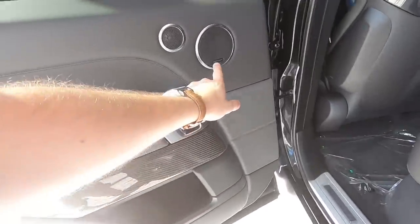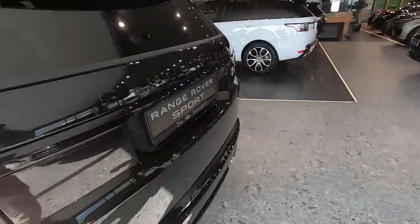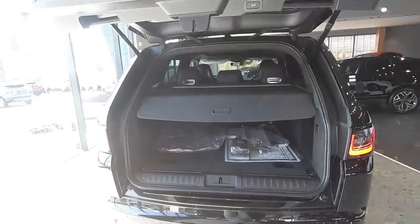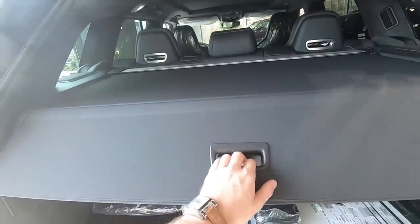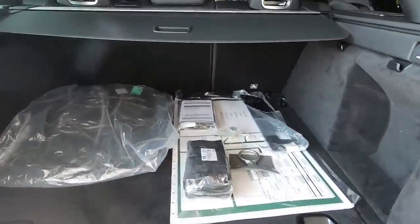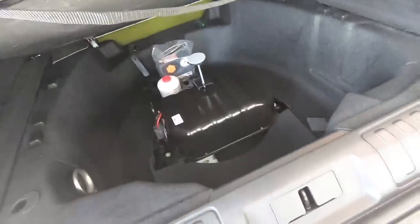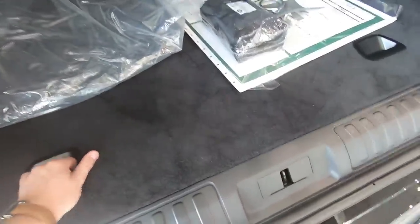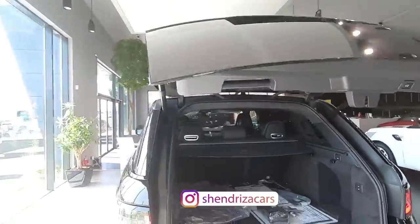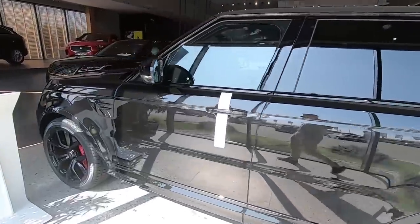And this has the Meridian surround sound system for the stereo. The electric trunk, of course. You can see we have a lot of space. I don't know if we have under storage. Yes, and that is massive. So the price of this car is around 170,000 euro, so it's very, very expensive.